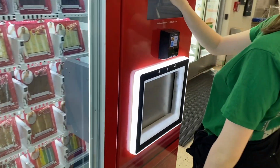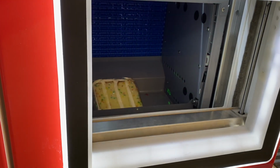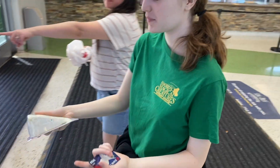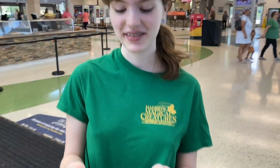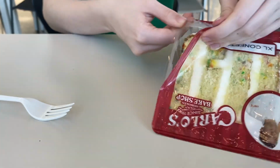Go. Ta-da! What do you think there? Looks pretty good. Yeah? I mean, I think Carlos did his best. I don't see a fork though, huh? Here. Come on. We got forks. Oh my gosh.